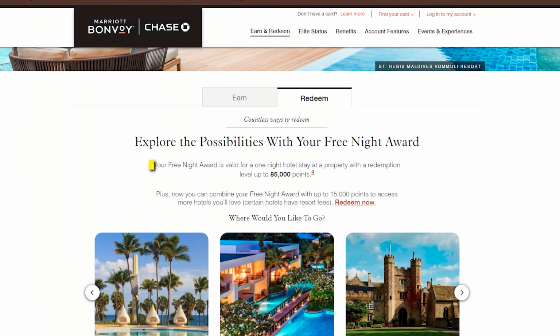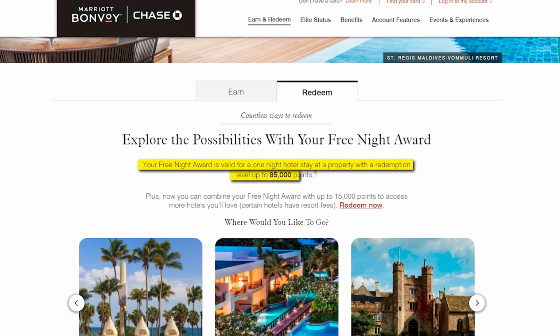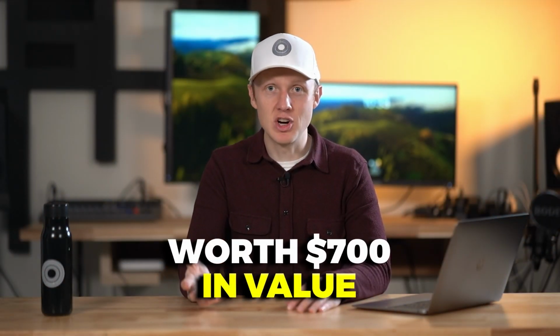However, there is an S tier Chase credit card that is not publicly available, but you can still get it in a roundabout way. And the value it offers despite a $450 annual fee is pretty insane. The Chase Ritz-Carlton card comes with an 85,000 point free night certificate with Marriott every year. And alone, that's probably worth around $700 in value.